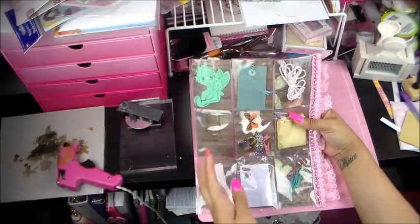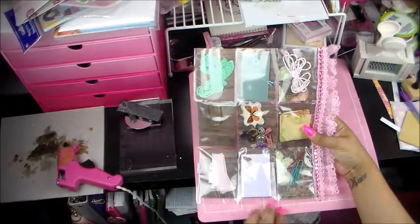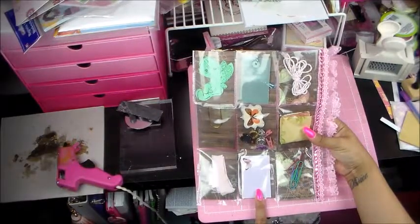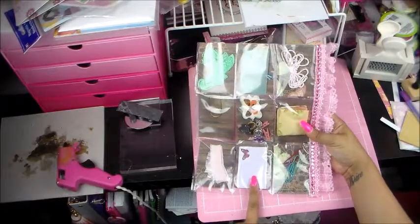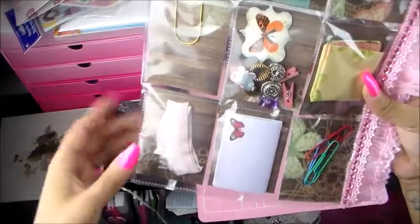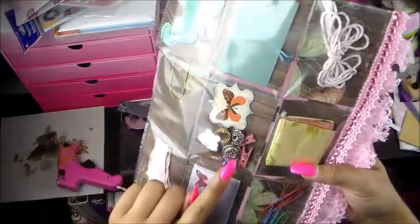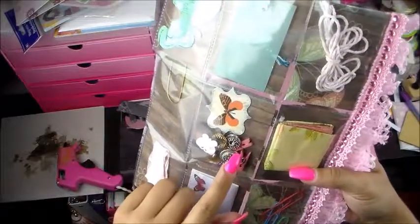I stuck stuff all where it don't go, Lord. Okay, so it looks like I got some notepads down here. And then over here I got paper clips. And here I got some like mauve pink trim. And then here are all those like beads and gems and little mini paper clips.